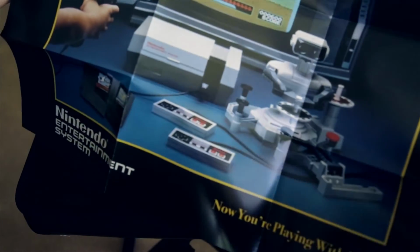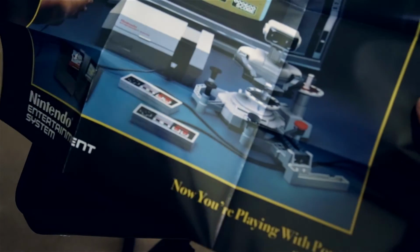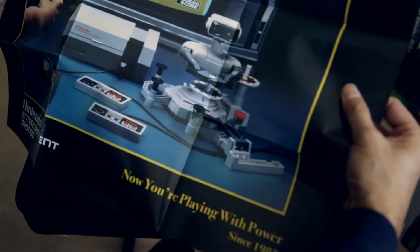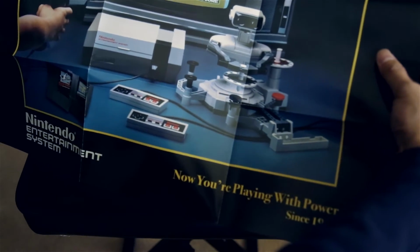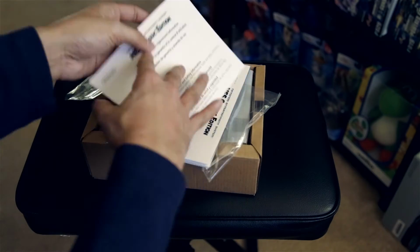Yeah, which shows Duck Hunt, which is kind of ironic because, of course, we don't have Duck Hunt with this system because of the absence of the light gun. Oh, is that Rob right there? Yeah, so. And you get the health and safety information.